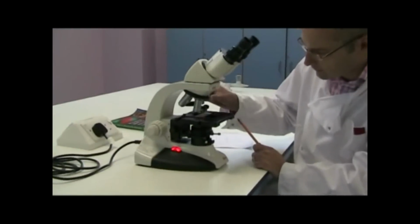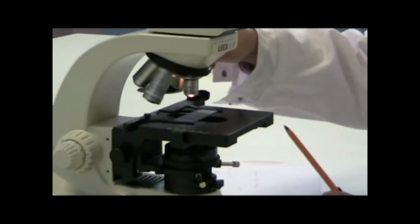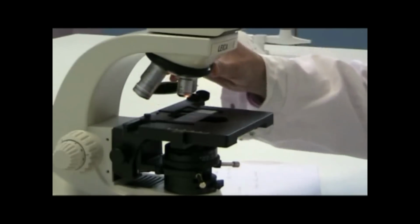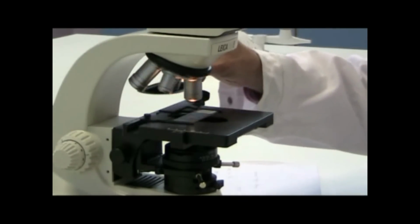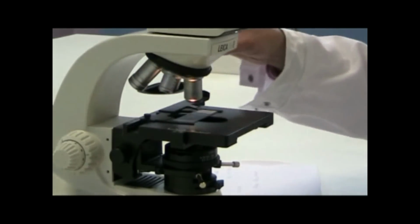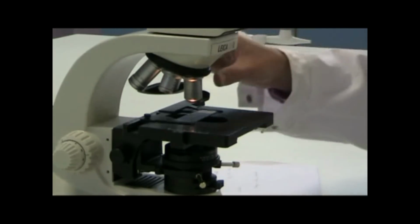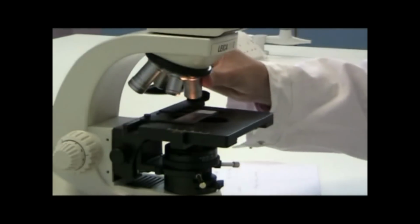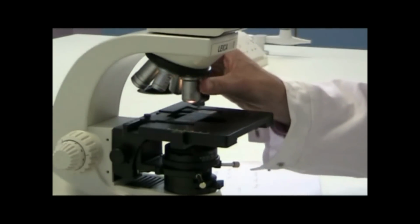Secondly, you need to change between objectives very carefully. This microscope has a low power objective, of times 4 or times 10, so it's got two quite low power objectives. The times 4 is usually red, the times 10 is usually yellow, and high power objectives of times 40 and times 100. When you change the objective lens, make sure you hear it click into place over the specimen.